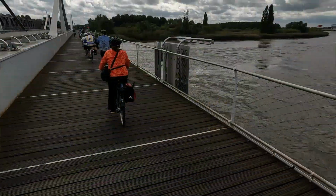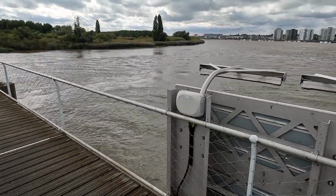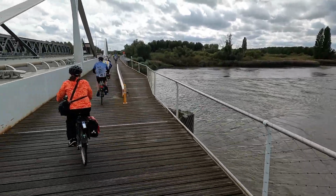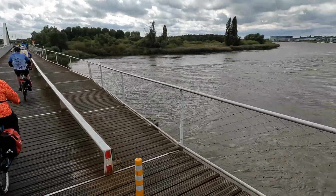Here we cross the river Scheldt, or Schelde. It has incredible volumes of water, and it's flowing very rapidly.